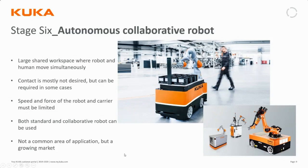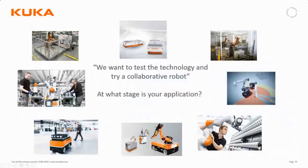So, running through these six stages, we want to come back to the first statement. We want to test the technology and try a collaborative robot. And say, fine. But what robot to use should always be governed by the application and not the technology. That means basically that if you buy or try out a collaborative robot where actually a collaborative robot is not required, you might end up with the wrong conclusions or even a failed project, or a bad project in the worst case.